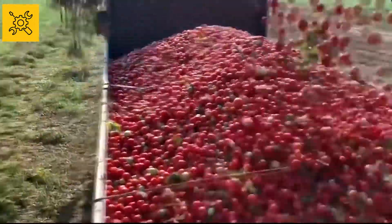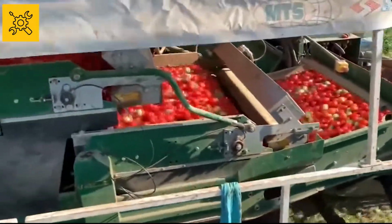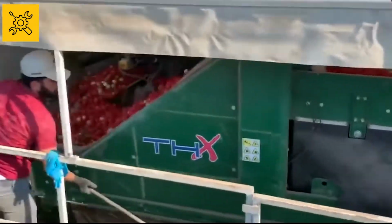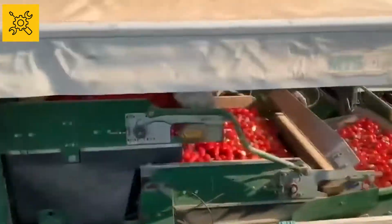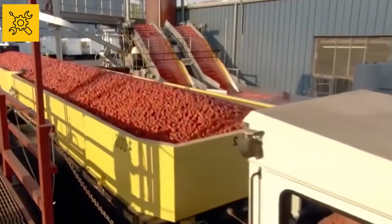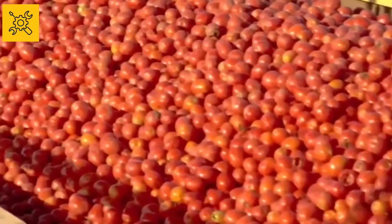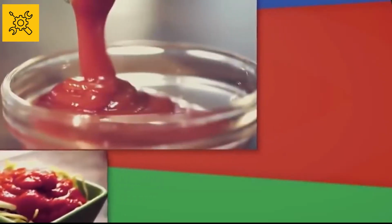Surprisingly, this machine does not harm the tomatoes at all, and it does all this with great speed, as you can see right now. This machine is really amazing. After harvesting, these tomatoes are brought to the factories. Did you know that there are more than 2,000 varieties of tomatoes?